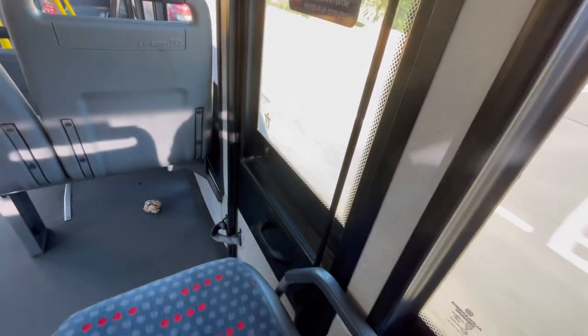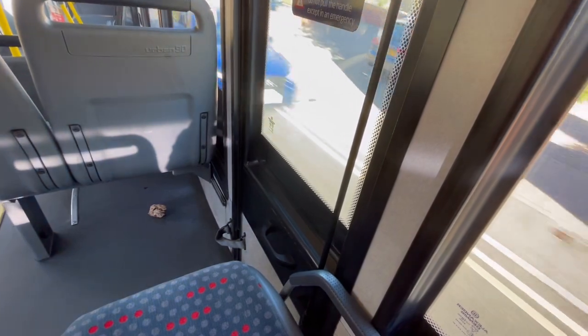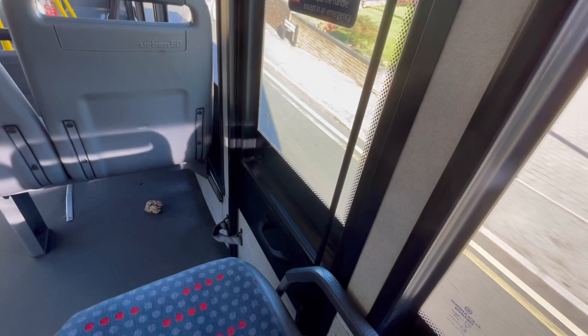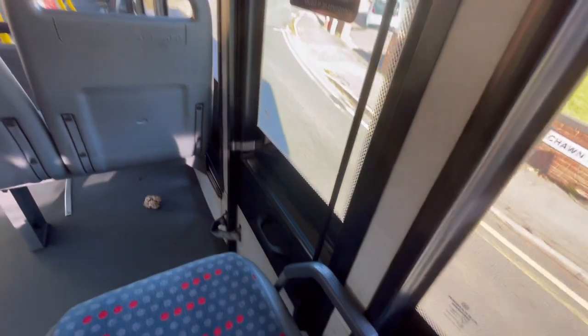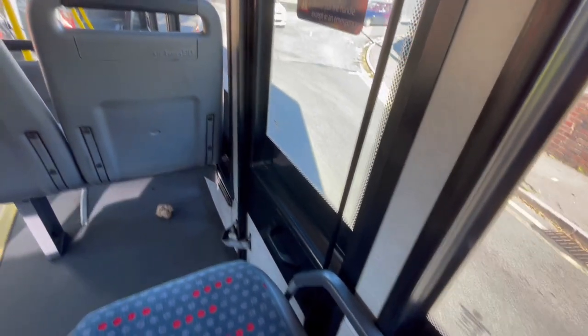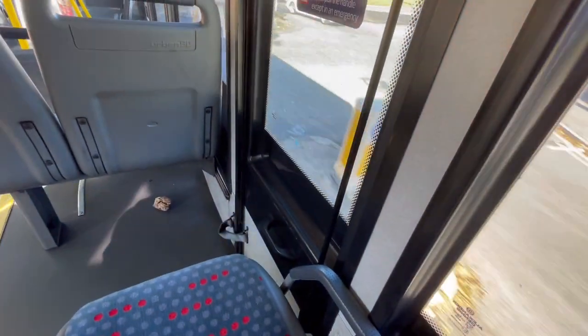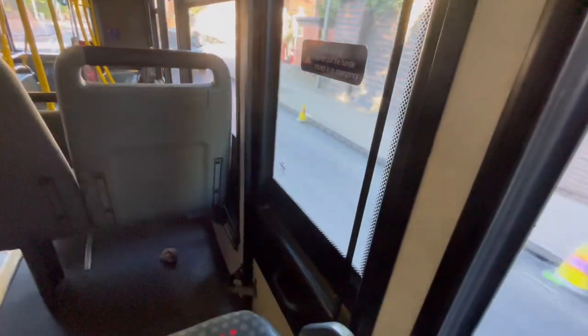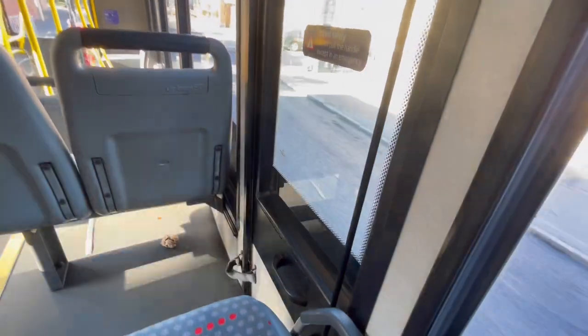So here we go. Now coming towards the Junction Station Interchange. This is the Junction Station Interchange, and this is for train services towards the likes of London, Kidderminster, Worcester, Birmingham. Well, there's only occasional trains to London, but there's trains to Stratford and Solihull. And so here we go.